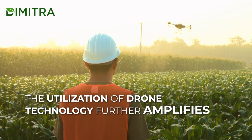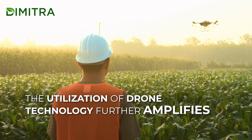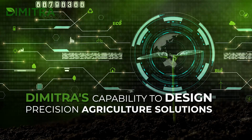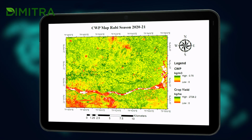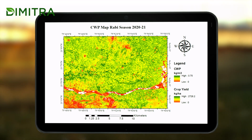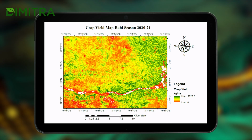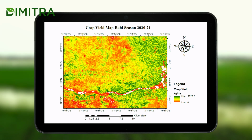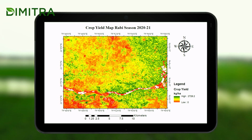The utilization of drone technology further amplifies Dimitra's capability to design precision agriculture solutions. Through high-resolution mapping of terrain, Dimitra leverages AI to devise irrigation systems that cater to the specific needs of different land topographies, optimizing water usage and crop yields.